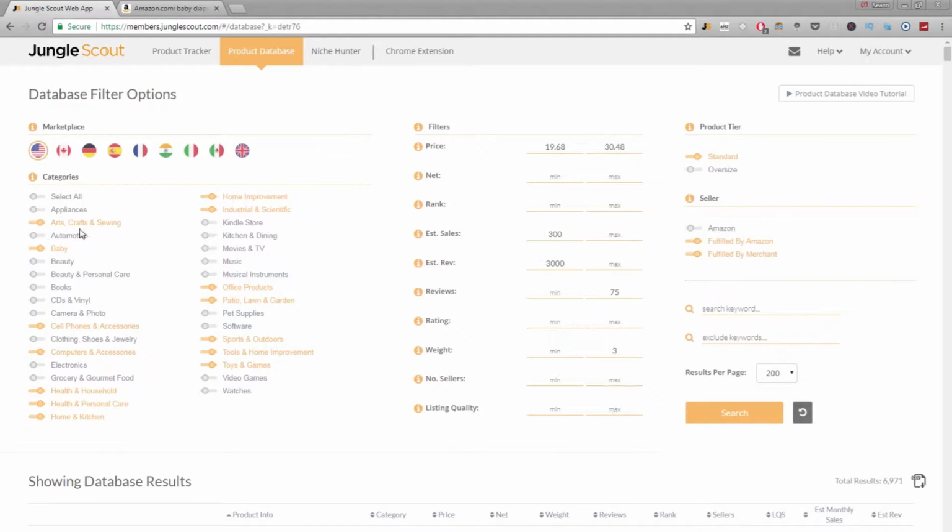Alright, so the categories. This is totally dependent on what your preferences are. This is what my preferences are. Since you guys are complete beginners, I selected these categories for a certain reason. They're a little bit less competitive. They do have pretty good demand, and there's not a lot of issues when it comes to buying products from these categories. These are just my personal preferences. You can do whatever you want.